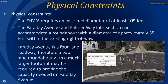I believe there's a question regarding an urban compact roundabout and if that would fit within this existing right-of-way. The inscribed diameter for that compact roundabout is a minimum of 80 feet. However, it should be noted that the design vehicle used for the urban compact roundabout is a single unit truck, like your typical UPS or Amazon delivery truck or a school bus.